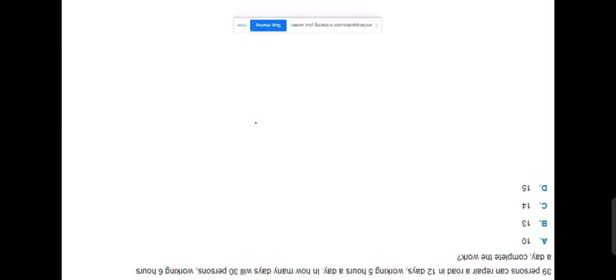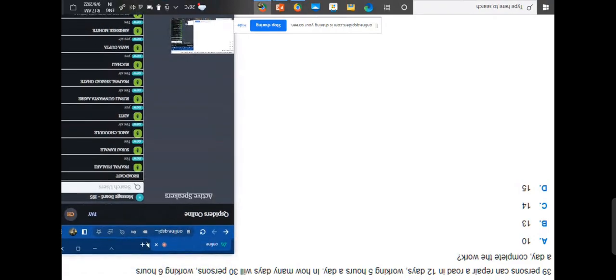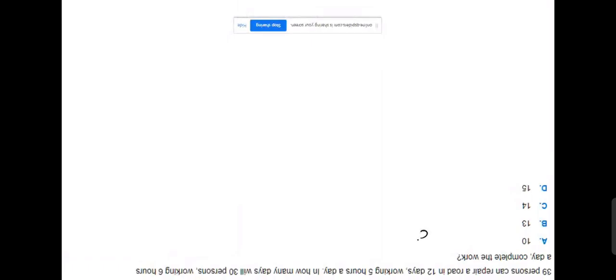Okay, for this we have taken: 39 persons can repair a road in 12 days working 5 hours a day. In how many days can 30 persons working 6 hours a day complete the work? Work is the same here. What is the formula, guys? Do you remember any formula? Chain rule. Remember this kind of questions.